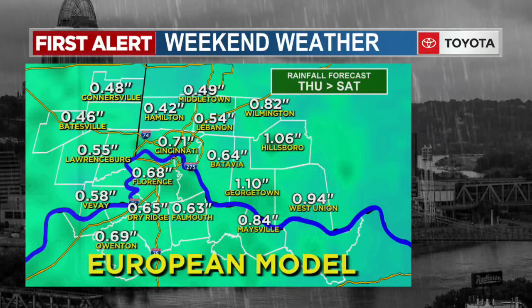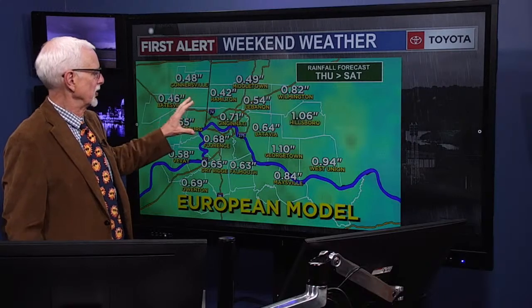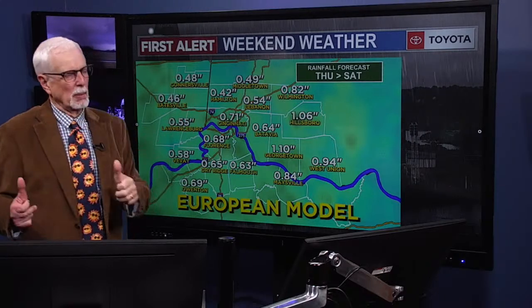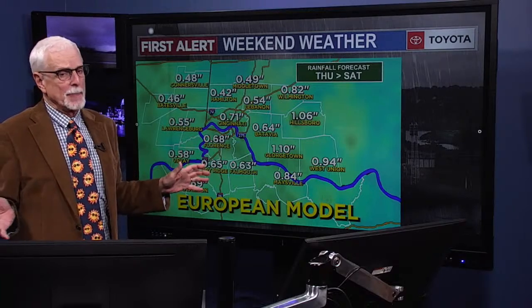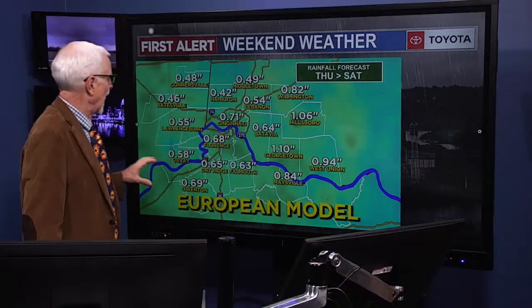Now, I've mentioned this before to you, but my rule of thumb for this particular model is that this far out, cut it in probably half. Now, that doesn't mean it's going to be that way, because when we had the flooding rains that stayed for a while, you couldn't do that. I mean, it was a different situation. But a situation like this, I would say cut it in half.